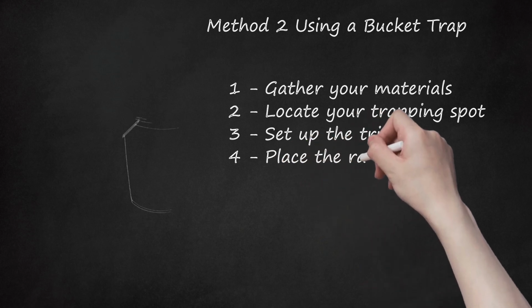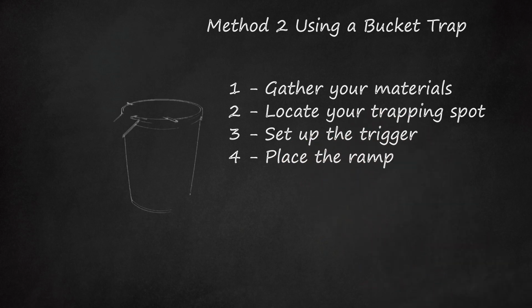4. Place the ramp. Take the longer piece of wood or other material you're using as a ramp and lay it so that one end rests on the bucket, near the top. It should sit on one of the outer lips of the bucket, as close to the trigger as possible without disturbing the trigger.